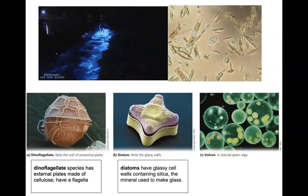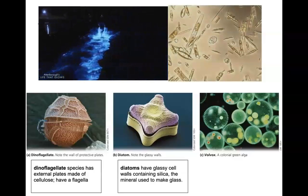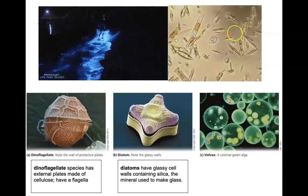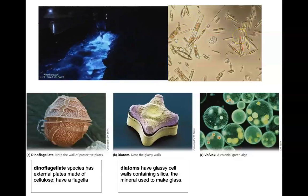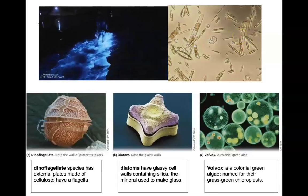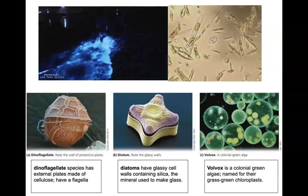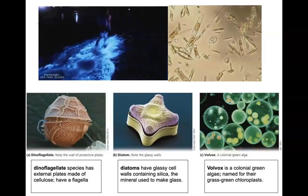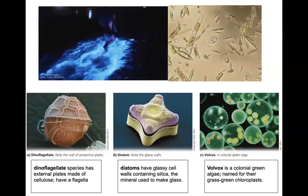Diatoms are my next unicellular algae type. Diatoms are really cool to look at underneath the microscope. They have glassy cell walls, as you can see here. These are mainly composed of silica. Volvox are my last unicellular algae. Volvox are colonial green algae, so they are unicellular, but they exist in colonies, so will be found in multiples, and they're named so for their green chloroplasts.